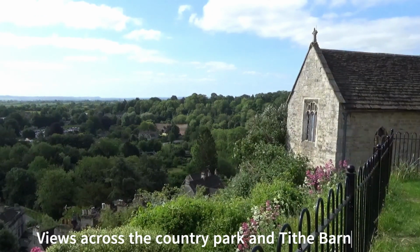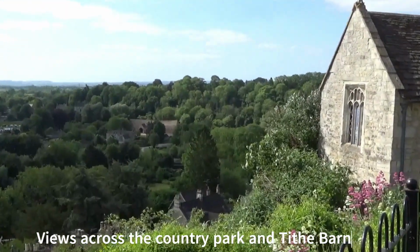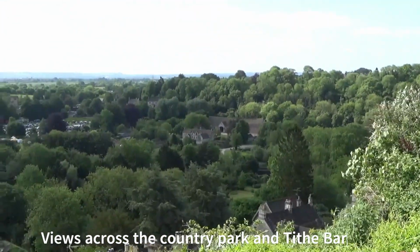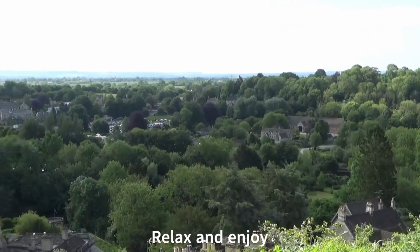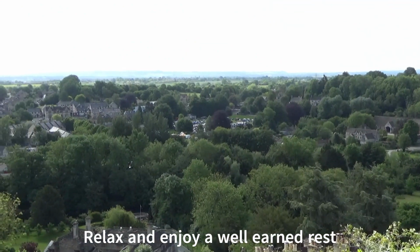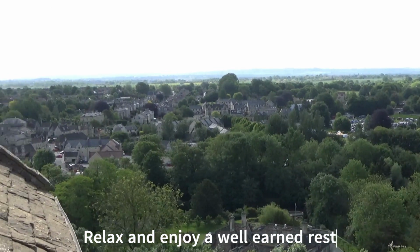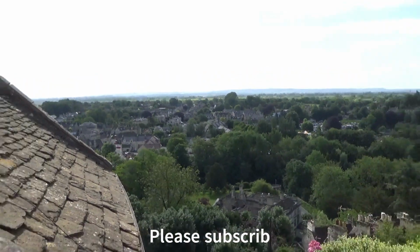Views across the country park, Tithe Barn and beyond. Great place to relax, enjoy a well-earned rest. It's a very steep climb or a drop to it from the top road.